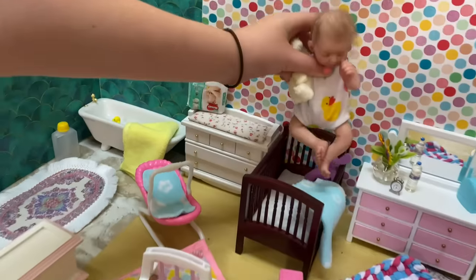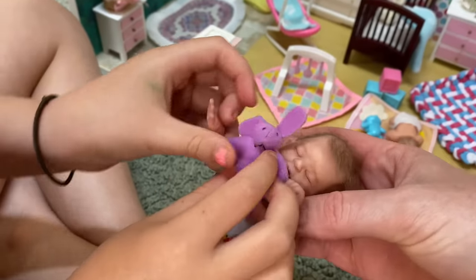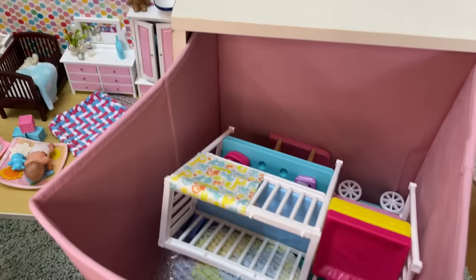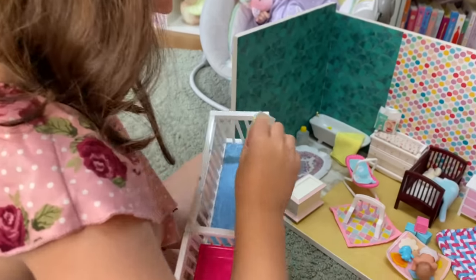Get little Ellie out of there. That's it. Show us her. Now she's going to hold her purple bunny. She's about 5 or 6 inches, guys. She likes a bunny. Look in the box. Yeah, now let's have a look and see. What's this? That's her other bed. Yeah, we use that sometimes for her bed.